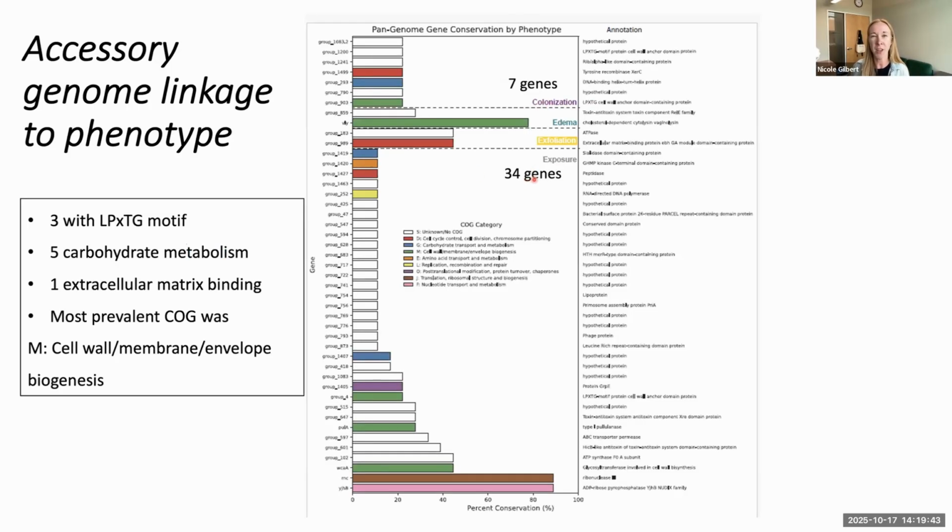34 genes were associated with the exposure, so they were still present at that shorter term bacteriuria, and then a couple of genes associated with the edema and the exfoliation. Some things to point out: 3 of these have LPXTG motifs, suggesting that they're surface exposed and could be interacting with the host. 5 of them are carbohydrate metabolism. We have an extracellular matrix binding protein. Of the COG categories, the most prevalent was cell wall, membrane and envelope biogenesis.